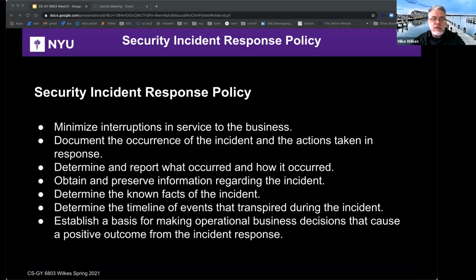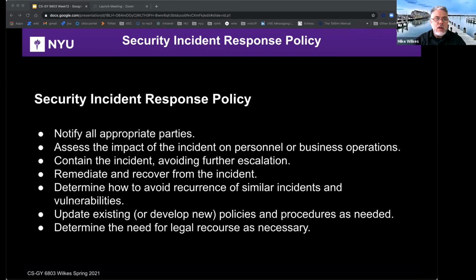And the timeline should help indicate why that's the case. Of course, you determine the timeline, and then establish a basis for making operational business decisions that cause a positive outcome from the incident response. What are the lessons learned? How do you make sure it doesn't happen again? That kind of thing. There's a couple other aspects here.